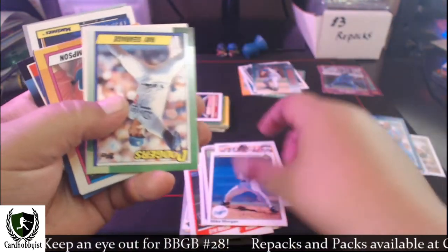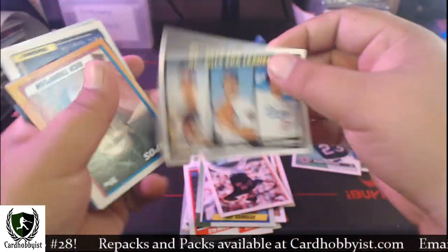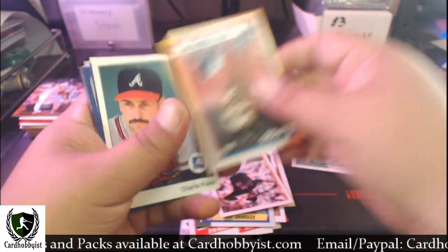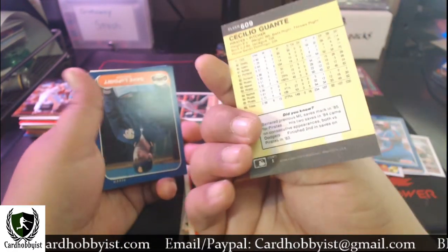Mike Morgan, Ray Searage, Rick Sutcliffe. We got a Stinky Grinky Arrieta Kershaw. It's a decent card. Rich Thompson, Charlie Puleo, another Braves card. Got a Cecilio Guante, great name.